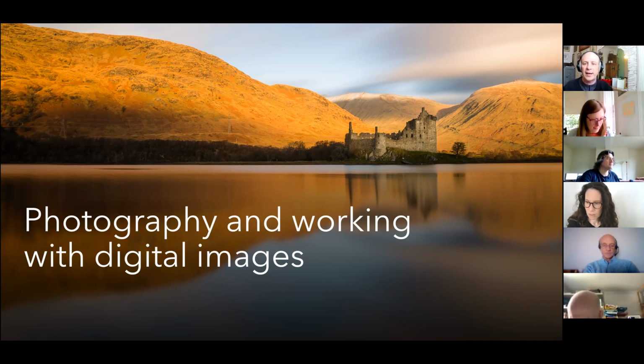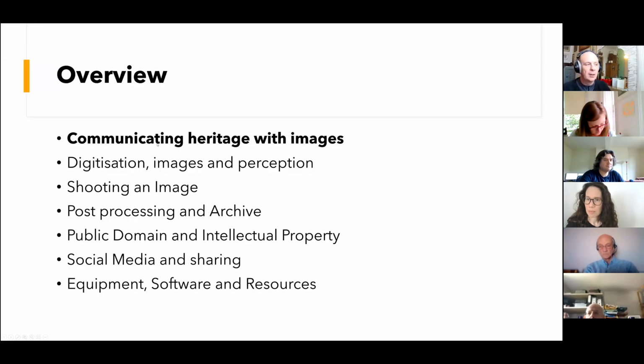Somebody once said, and I'm sorry I haven't got the source, that an image is worth 1,000 words, and so being able to put a good image in front of somebody is a great way of communicating heritage. And one of the things about today is that you all have cameras in your pockets, with you, in terms of mobile phones. So it is a skill that everybody engages with, and so it is immensely accessible.